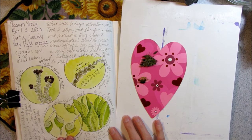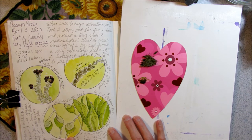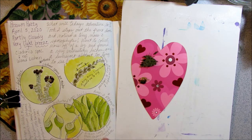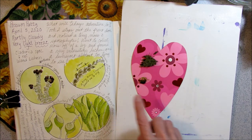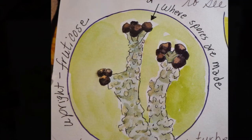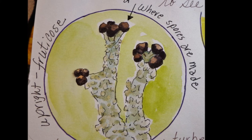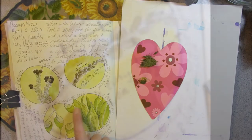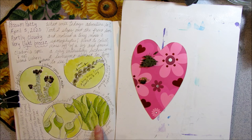So I went outside, wasn't sure what my adventure was going to be. I didn't get very far, but I had fun collecting tiny treasures. And then I spent the rest of the afternoon playing with the Zoomie and exploring these tiny habitats. I love the little lichen. I discovered a tiny, tiny liverwort, and a new species of moss to put on my life list for moss, the goblet moss.